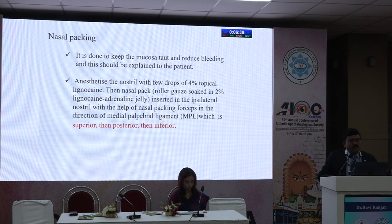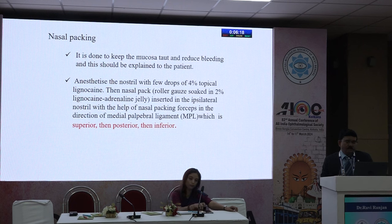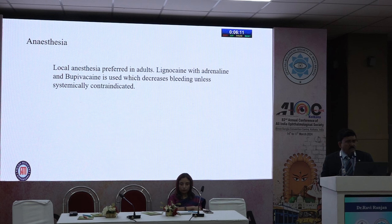During the operation, nasal packing is the first step in my view. It is done to keep the mucosa taut and reduce bleeding, and this should be explained to the patient. Anesthetize the nostril with a few drops of 4% topical lignocaine, then insert nasal packing in the ipsilateral nostril with the help of nasal packing forceps, crocodile forceps, in the direction of the medial palpebral ligament, that is superior, then posterior, then inferior. Anesthesia is always local in adults and general in children.